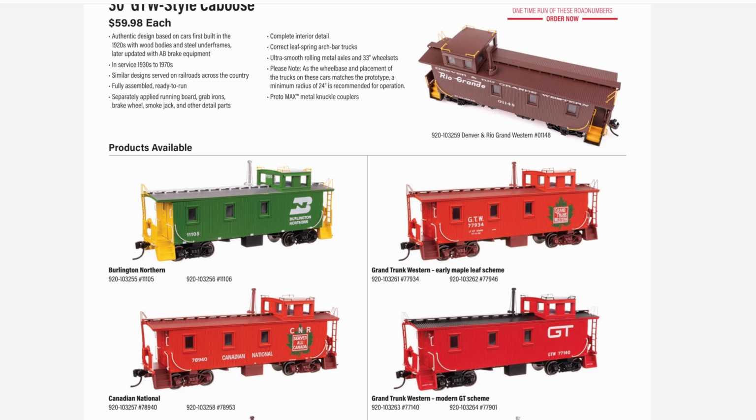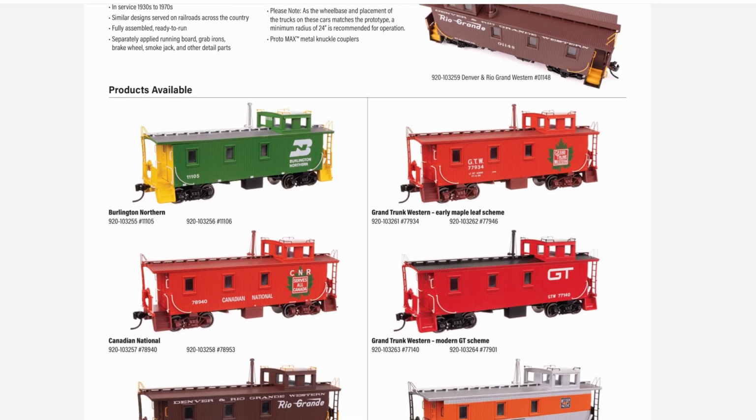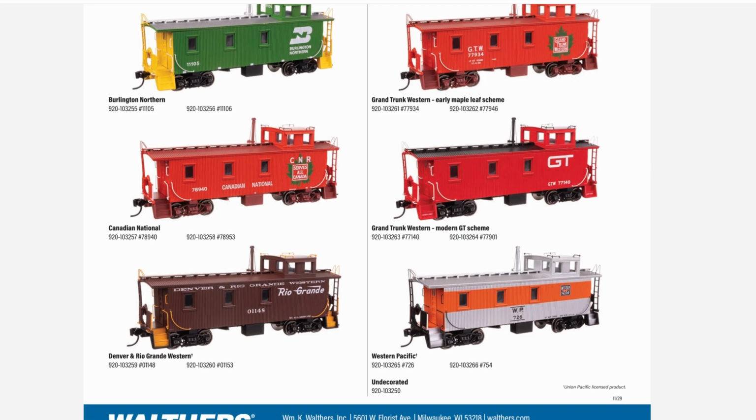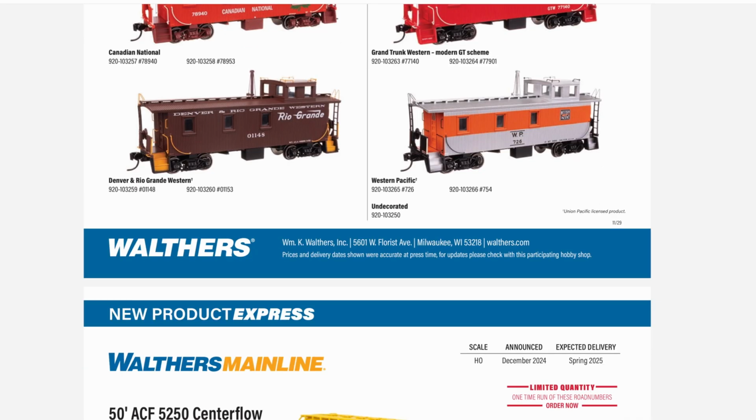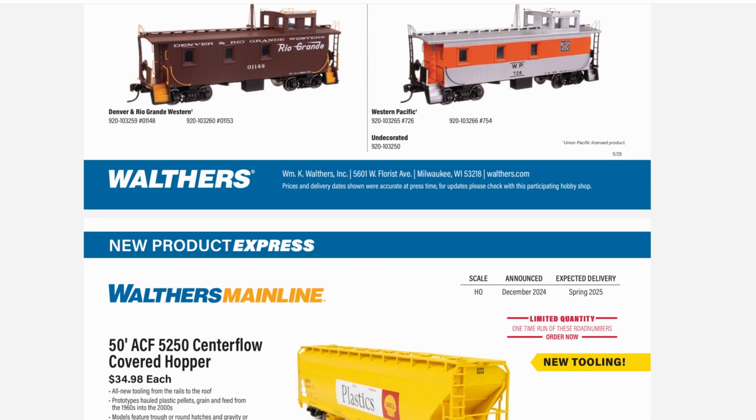These do have full interiors and underbodies. It just does not appear that they are lighted. And here's a couple more schemes on this caboose as well, and of course undecorated. Walthers is usually pretty good at offering undecorated models for pretty much all of their releases, which is still nice to see because I know a lot of people still make freelance railroads, and that's really cool that they're catering to that as well.